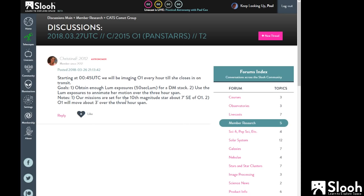So observing this comet, a couple of goals here. Obtain enough luminance exposures, 50 seconds each, for a deep mono stack. So she's going to stack together lots of luminance filtered exposures, because that's a good way of extracting more detail out of very faint objects. Christina's going to make an animation of the comet's motion over a 3-hour span. So that is a pretty cool one to watch. That's going to be starting in a couple of hours' time, so that'll be good.